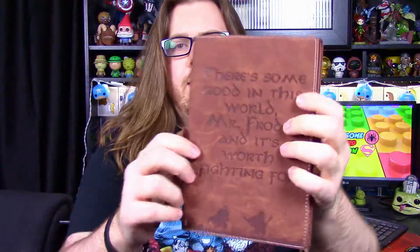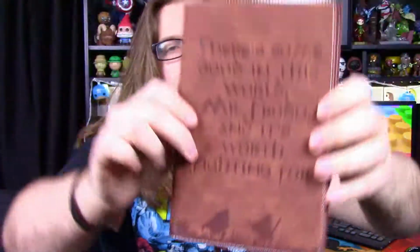Pretty fun. So next up, looks like we have a journal of some sort. It says Mr. Frodo leather journal. So here we got the journal, and it's like a leather bound book. I don't know if it's real leather or anything. It smells horrible though, and it has an inscription there on the front, and it says there's some good things in this world, Mr. Frodo, and it's worth fighting for. And of course, a quote there from Sam to Frodo. We have a little Sam and Frodo there at the bottom, and this is just a leather bound book, and it has a strap that you can wrap around to keep it shut and everything.